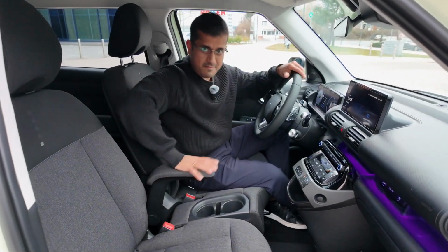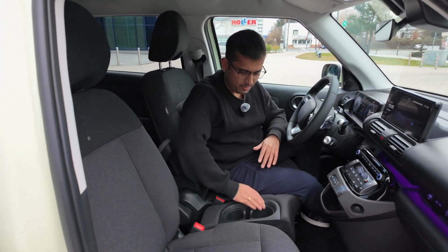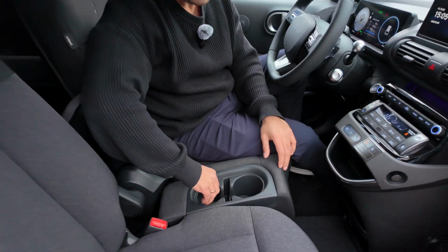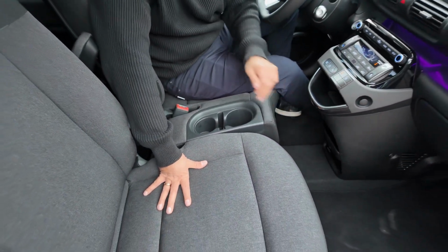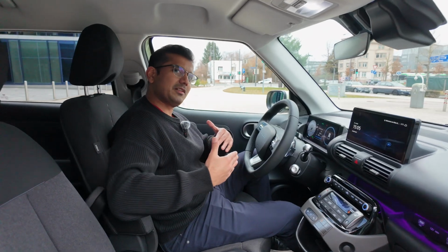But here's one of my favorites in the front. If I pull this up, now this does become a bench. You do have bottle holders, a smaller one and a bigger one. They don't have clamps or spring-loaded clamps, so it's not adaptive. But whoever your passenger is, if you've parked, you've plugged in your iPad, you're watching a movie with a nice sunset, you can bring that person a little bit closer to you.